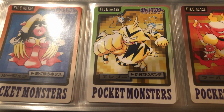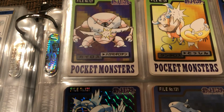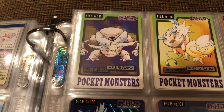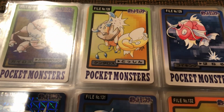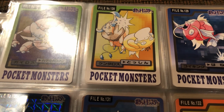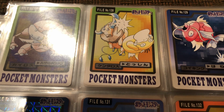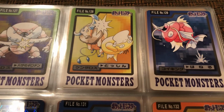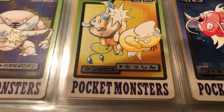Electabuzz. Magmar. That is a pincer, maybe using Guillotine or some sort of attack. A Tauros and a Psyduck sailing again. Poor Psyduck. Psyduck has just been repeatedly victimized throughout the set, I really have to say. That's not the first time we've seen Psyduck crying.